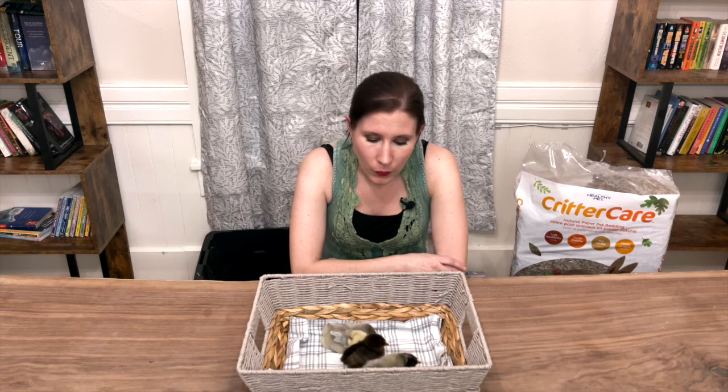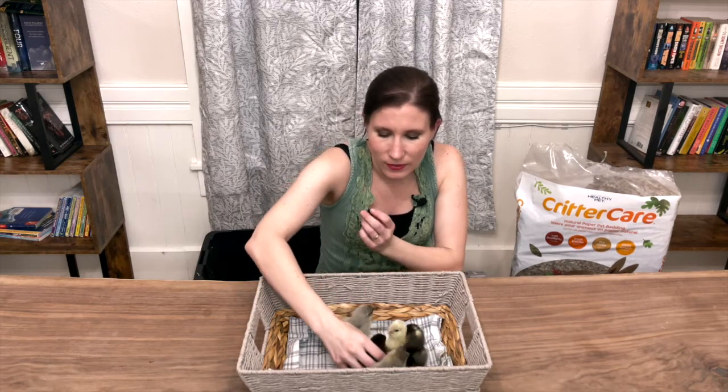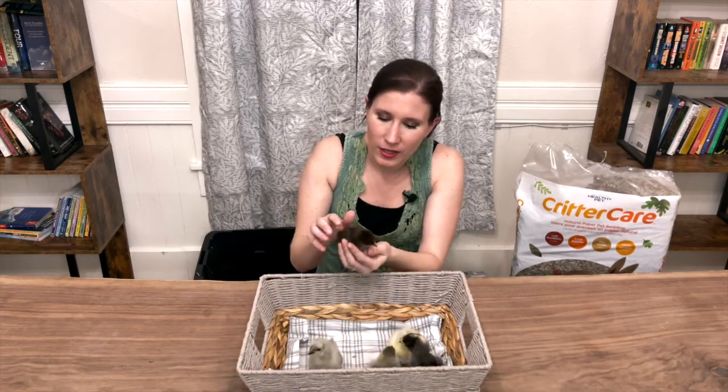But on the bright side, we have five little chickies here who are still doing really good. So let me show you who we have still. This little girl right here, she is an olive egger. She's gonna lay pretty olive colored eggs.